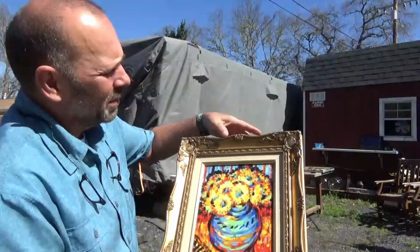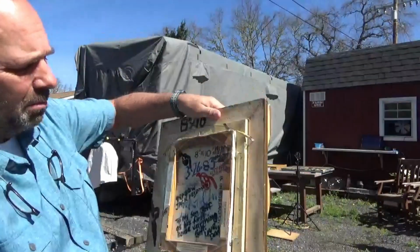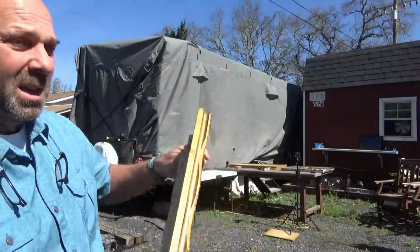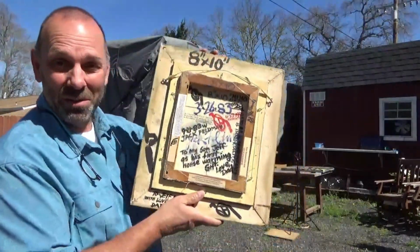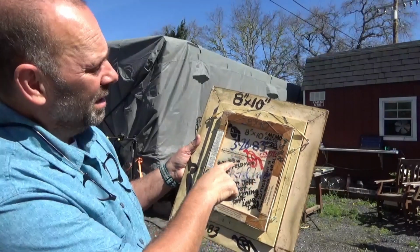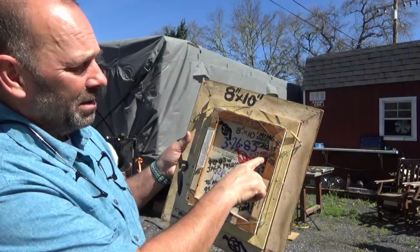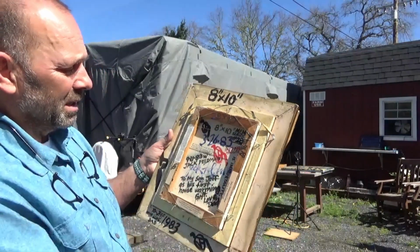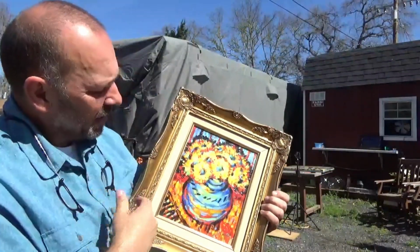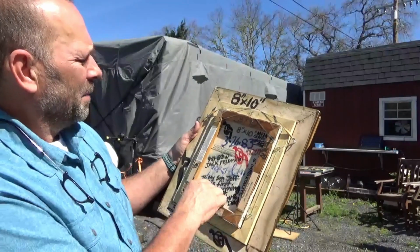So these gold frames are the nice ones that he really enjoys. He likes these big, bold gold frames. This is an 8x10 that he did for me at home, and this was my housewarming gift from him. So 326.83. In 93, 10 years later, he repainted it because I gave it back to him, and he repainted it again and gave it back to me again, or cleaned it and varnished it and all that stuff.